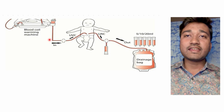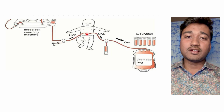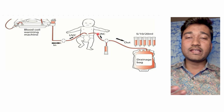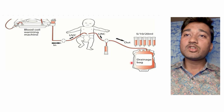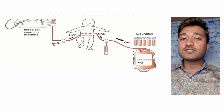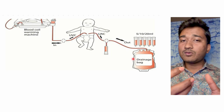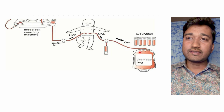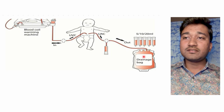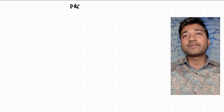Via umbilical vein catheterization, we have to give the blood via this UVC, and also in the UAC, umbilical arterial catheterization, you need to draw the blood. Therefore, this technique is called pull and push technique. You are pushing the blood via UVC and you are pulling or drawing the blood via UAC, that is umbilical artery catheter, and this blood is actually kept in the drainage bag and eventually thrown. So you know these steps.